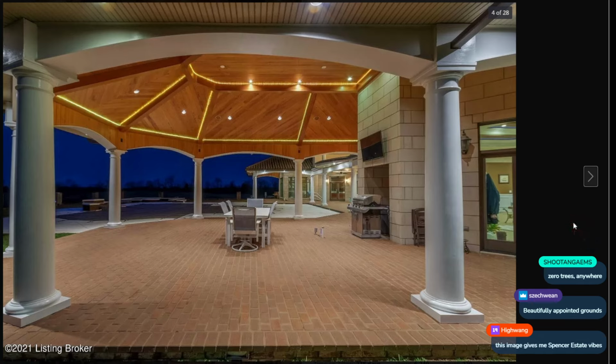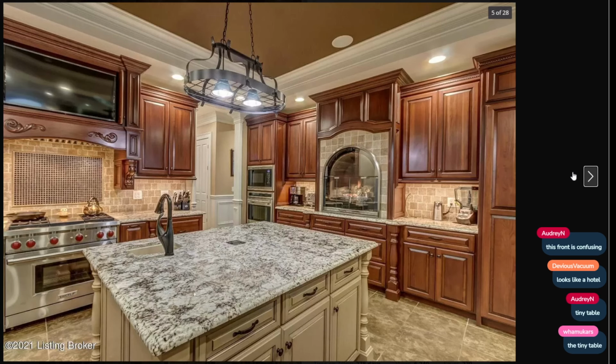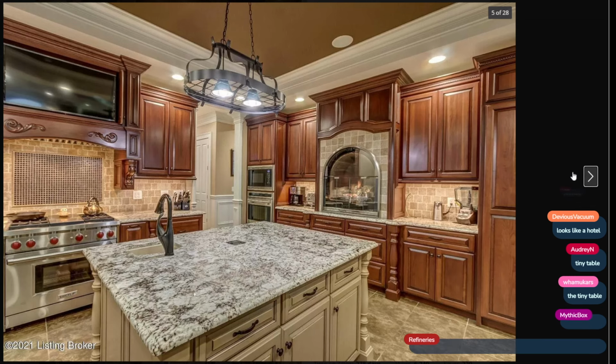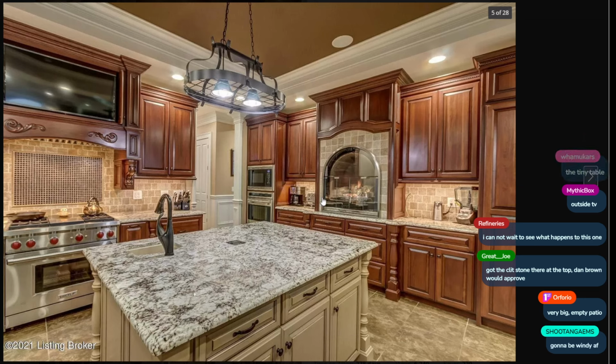Very big patio. Nice wood up here. Looks pretty good. It looks like a hotel. The kitchen. Interesting, because it seems there's this, not a brick oven. I'm kind of perplexed by this, to be honest with y'all.